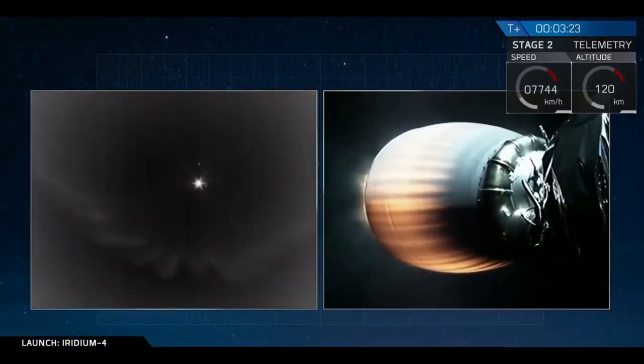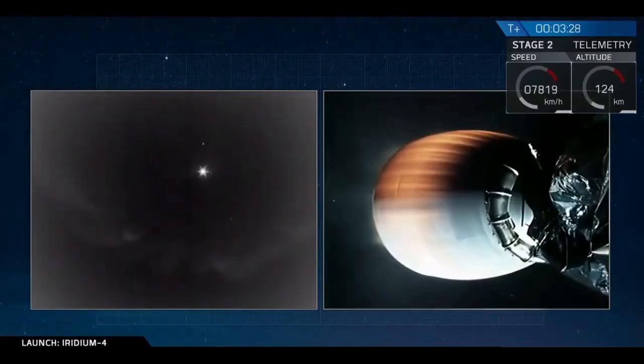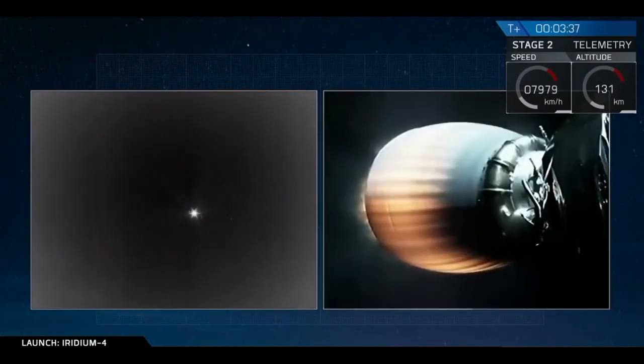You hear the applause from the team gathered around Mission Control Center here in Hawthorne. It's 5:30 in the evening. Second shift is in. They're watching the flight. Fairing separation looked very good, exposing the 10 Iridium-X satellites to the vacuum of outer space.